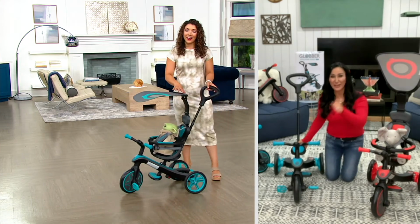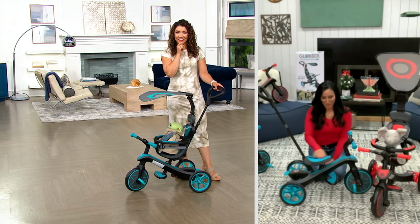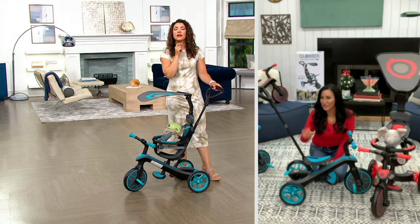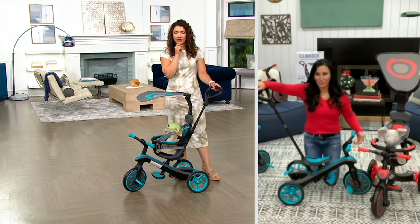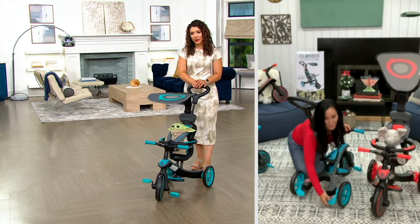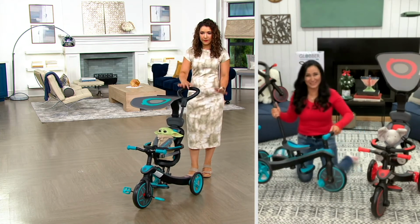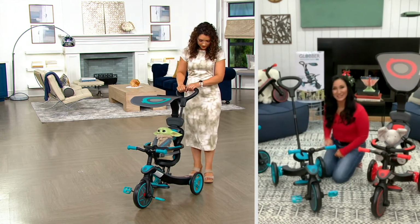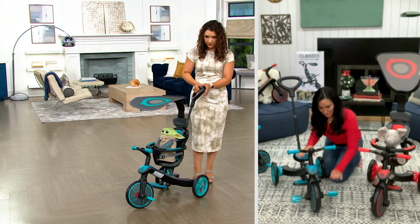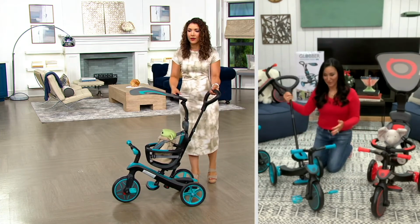So if you're in phase 1 there, and I'll show you phase 2. Phase 2 becomes sort of looking more like a tricycle. We do still have that parental control on the back. I want you to know that there are brakes. So if you're at the bus stop or somewhere you need to make sure that the child can't pedal and move on, you can put those brakes on. Handlebars that are non-slip, and then the pedals. So this is their beginning of learning how to ride the tricycle.